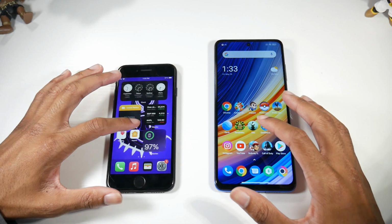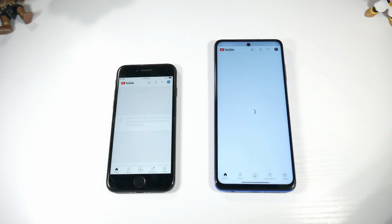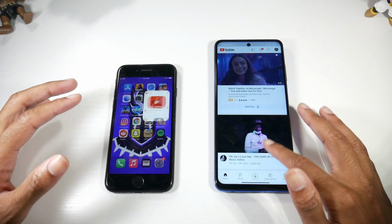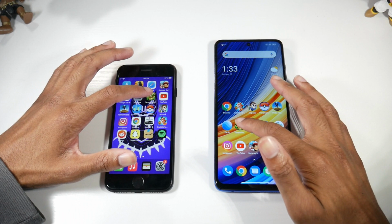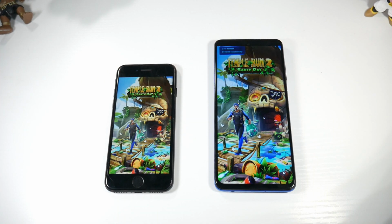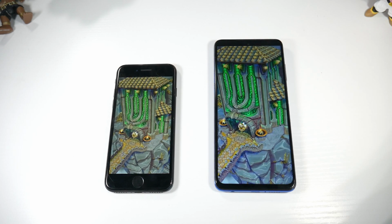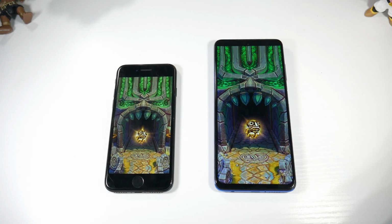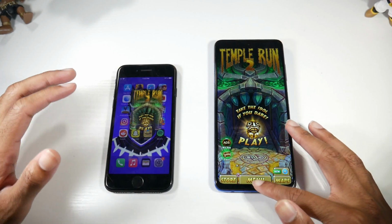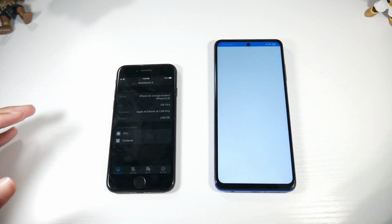What else? We have YouTube. Poco. So you see the Poco is winning most of this. Now the iPhone is really quick with launching games, something that I've always noticed. Oh wow, that was a tie too. So you guys can see just the power of the chip. They're both pretty much on par with being fast. I think the Poco might be a little bit faster when launching just normal applications.